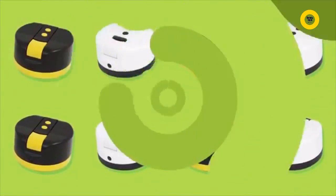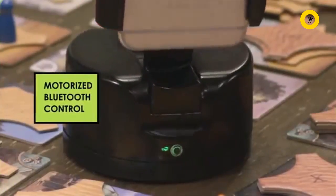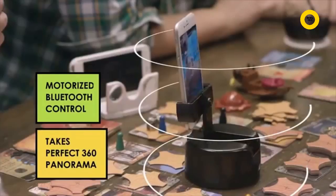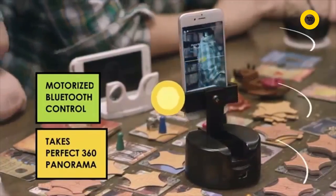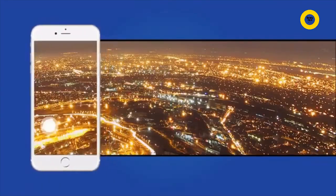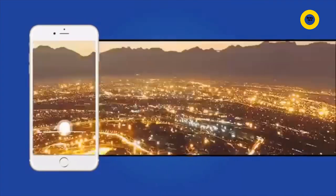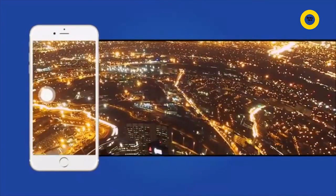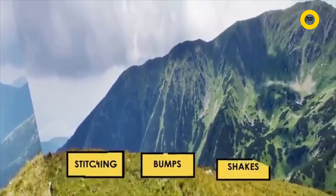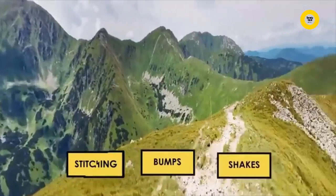A motorized Bluetooth-controlled base that lets you take perfect 360-degree panoramas. You can now surprise the world with 360 panoramic images. Altering the storytelling game, you have the capability to reveal even more. Ensuring that none of your memorable scenes are ever lost because of bad stitching, through bumps and shakes.